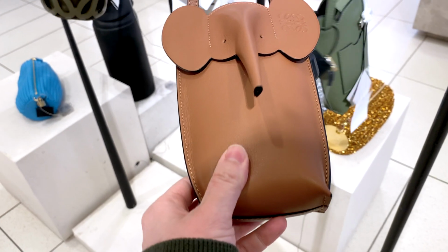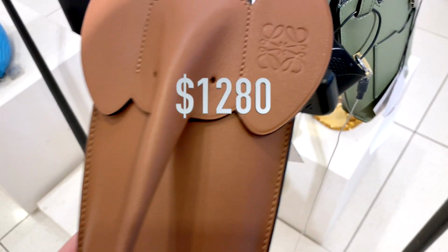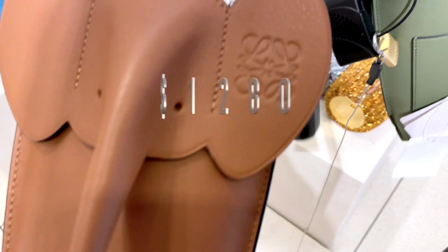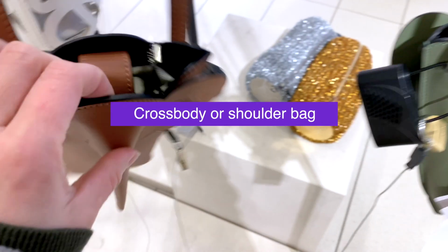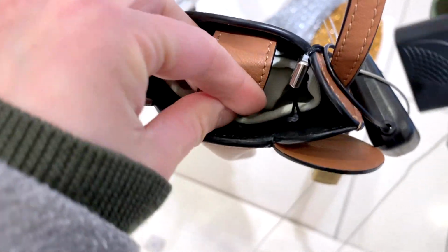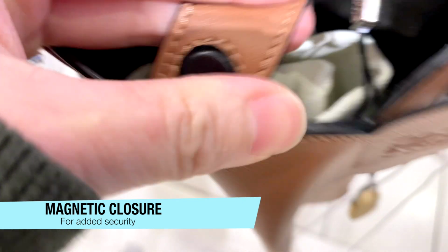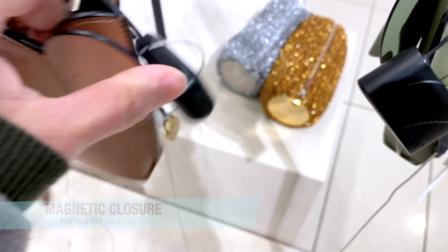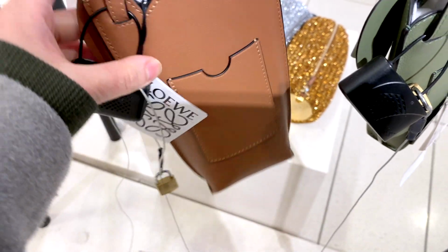This is currently priced at $1,280. It's a pouch crafted with calfskin in the shape of an elephant. It is something you can wear as a shoulder bag or a crossbody carry bag, and has a little magnetic closure, as you can see here, and a card pocket on the back as well. So here's the magnetic closure. You can see there's not a large capacity for this bag. You know right away that you probably can't put too many things in it, but that's not the type of bag that it is meant to be.